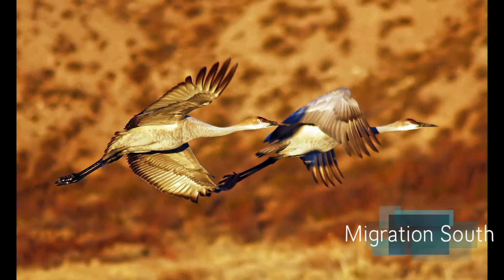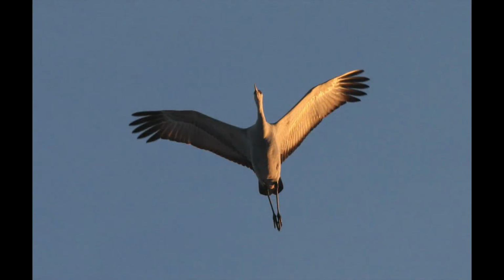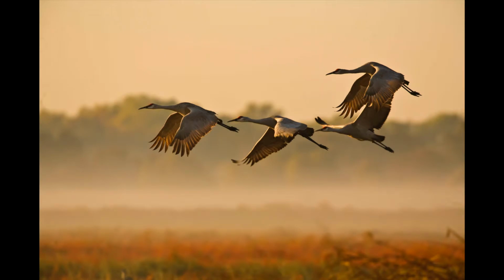As the southern migration begins, colts are around 2 months old. They will stay close to their parents. There is a very long journey ahead. The cranes travel 300 to 500 miles every day.